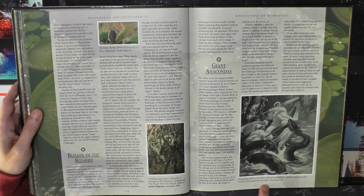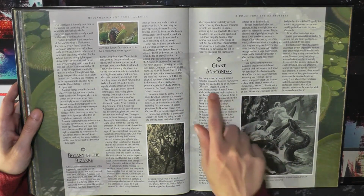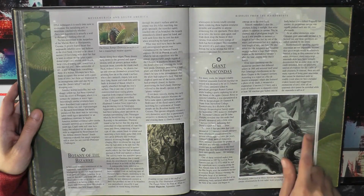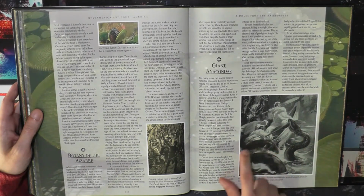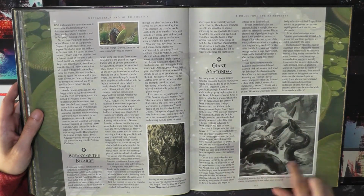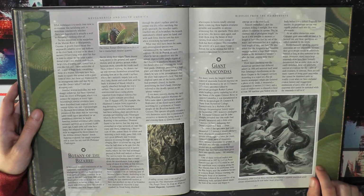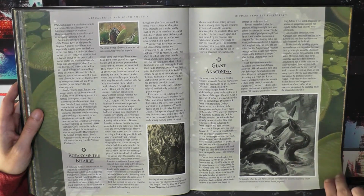And here we have some pictures and information about giant anacondas. So this looks a lot like the movie with Jennifer Lopez from 1997. This giant anaconda attacking these people. I have actually seen real anacondas that are very, very big, but nothing this size.